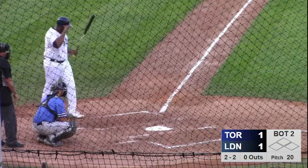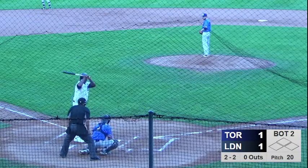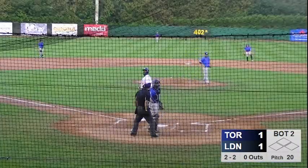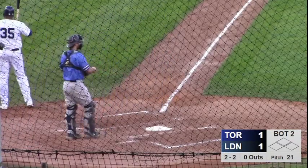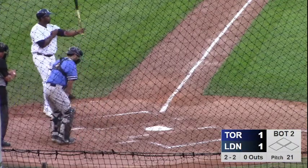Fans trying to get behind Cleveland Brownlee here, see if he can do something to start the bottom of the second inning. The 2-2 pitch. This one fouled straight back into the screen once again. Brownlee staying alive here. Lions doing a good job of not letting Cleveland get his arms extended. They're busting him inside quite a bit.